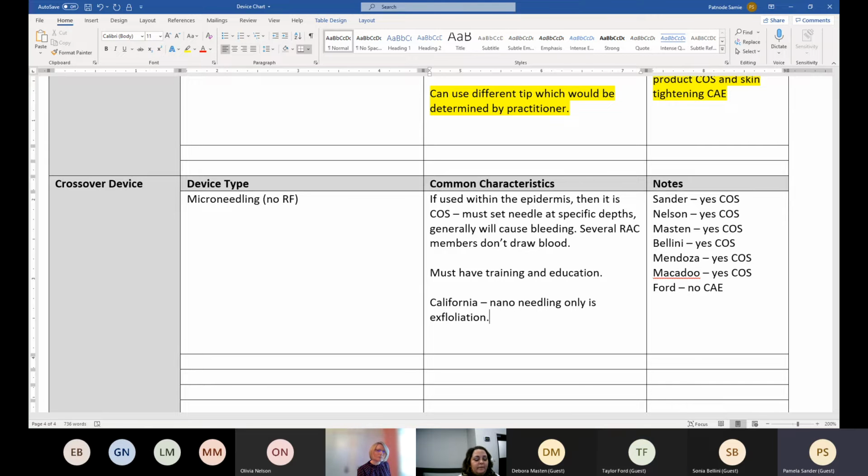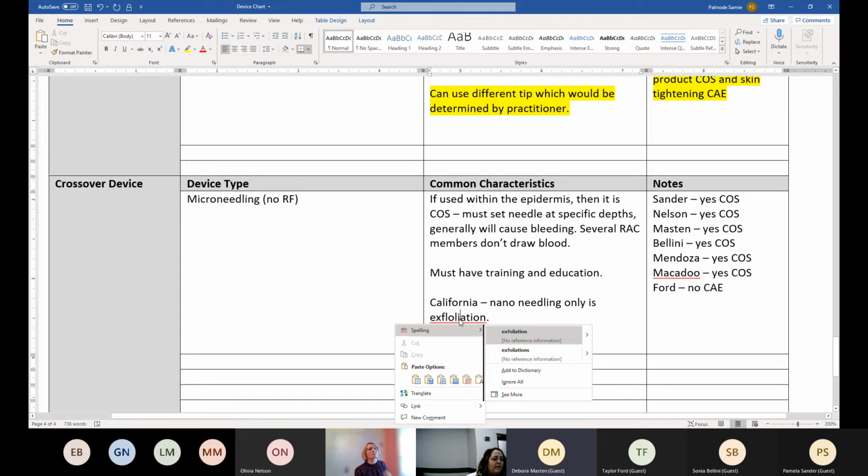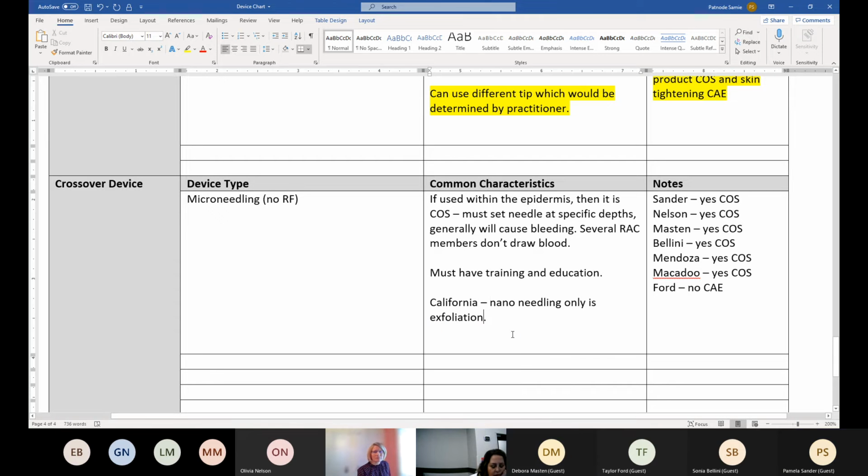What would the depth be, could you draw the same conclusion that the depth would be the same with a microneedling device? I'm sorry. Yeah, actually it could be. And what would that depth be? Absolutely.